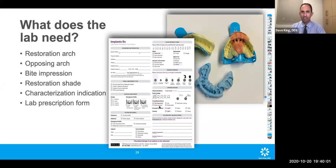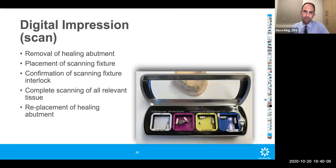Because a lot of times they'll be like, yeah, I need a lot more information than this. Sometimes they won't. But communicate more. Communicating more is much better than communicating less.